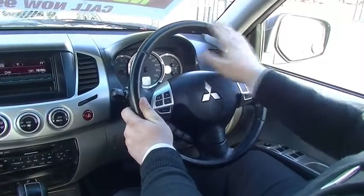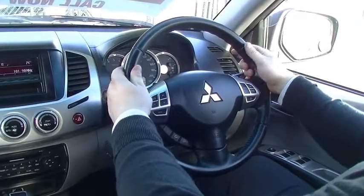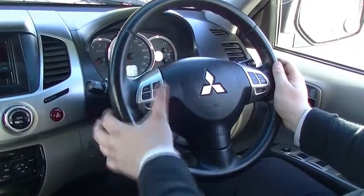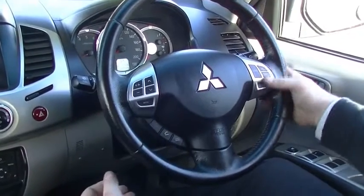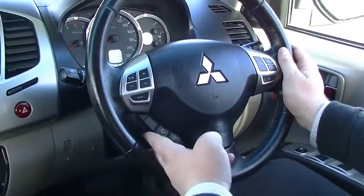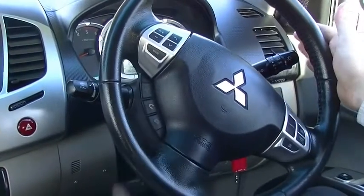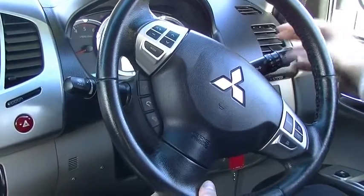It's not major, I'm being a bit picky there, but I just like to be a bit picky on these videos for you. Black stitching's really well done. On the left side of the steering we've got our media controls, as well as our cruise control on the right hand side. Down the bottom we've got our Bluetooth phone as well. Left side wiper controls, right side headlight and indicator, as well as front fog light as well.